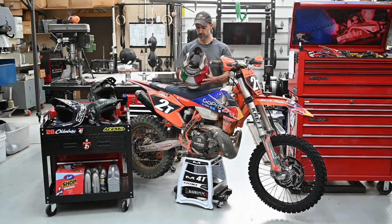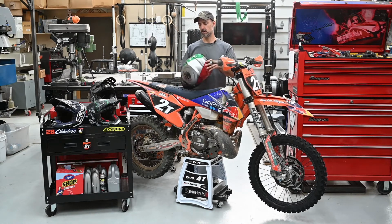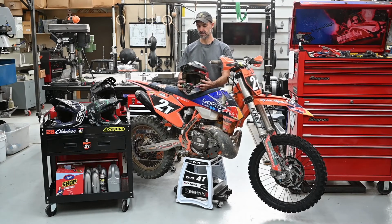If you look at this liner, which you probably can't see very well, it's held up incredibly well for the amount of abuse that I've put this helmet through. I've mainly ridden this helmet in the woods in the Portland, Oregon area, and it's been wet, sweated on, rained on, crashed in, and I got my money's worth out of this helmet. I think I paid about $400 for it, and it was definitely worth it.